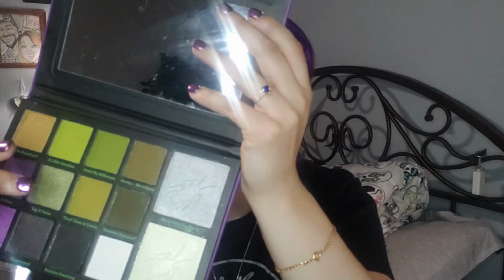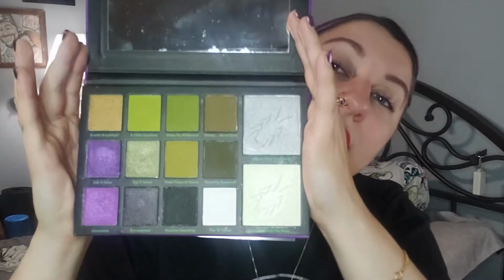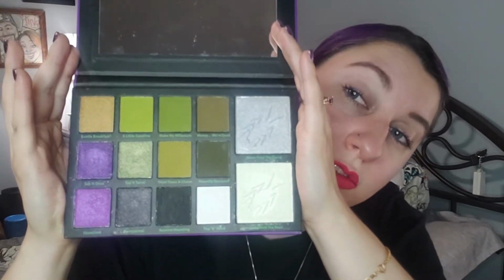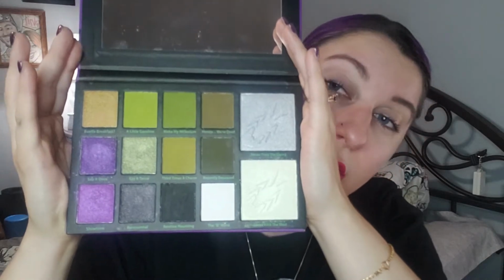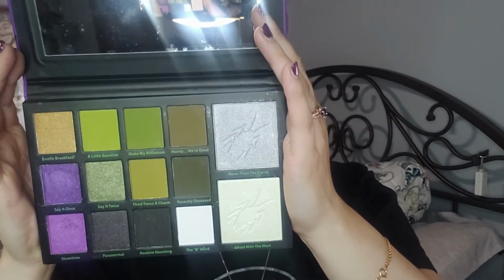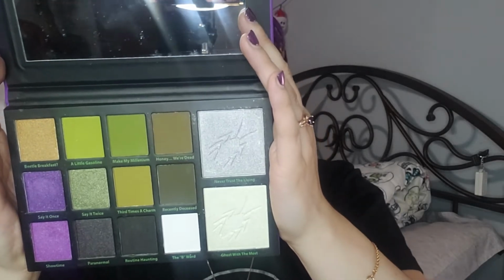And the plastic is coming off of this, so I'm going to try to show you the best that I can. This is what it looks like. The 2 bigger shades are the highlighters and the rest are all eyeshadows. So you have a lot of greens and a lot of purple and a lot of black and white, because Beetlejuice is mostly black and white and purple and green. So it works. Those 2 palettes, I will say the quality on them.